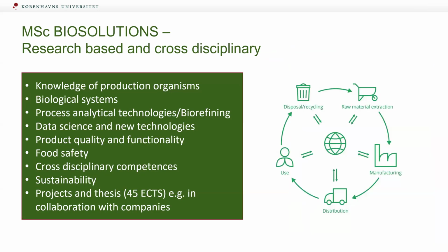So what are the biosolutions? What are the general topics we're going to cover in this? And that is a basic knowledge of production organisms, the biological systems behind the enzymes, how do you work with these ones? And then, of course, the process as well, the technology behind it. And you cannot today be without data science because everything is automated and you need to have skills in how to use the data to improve and just to know what happens in the production. Then there's also food safety, product quality, and we also have courses in sustainability because we also look at the impact on the environment. And then you can finish with a thesis.